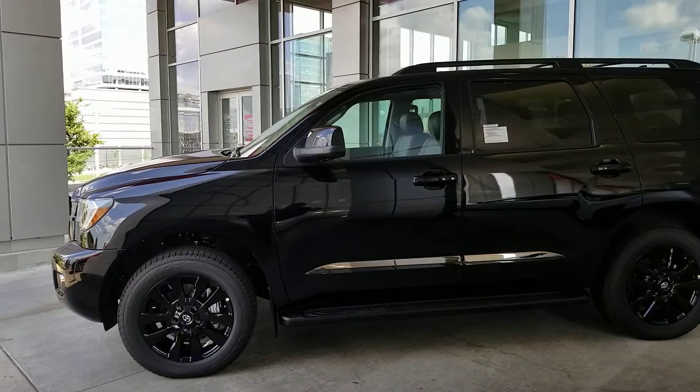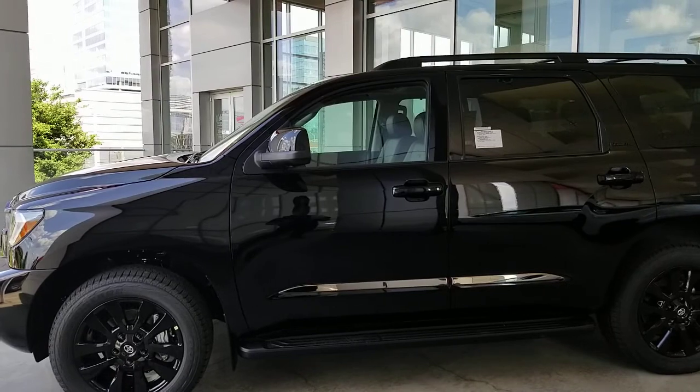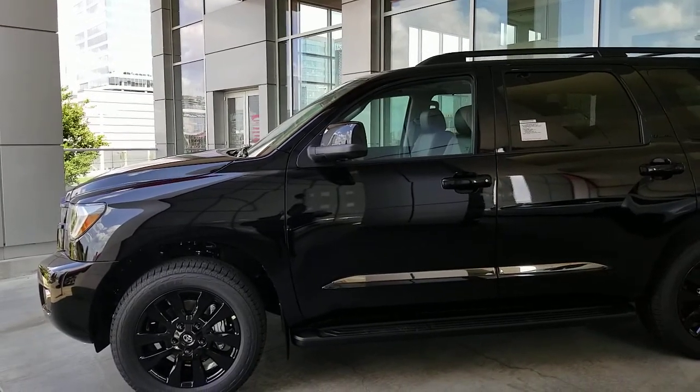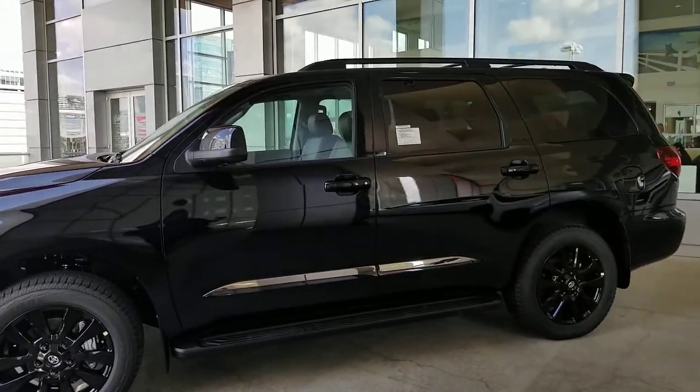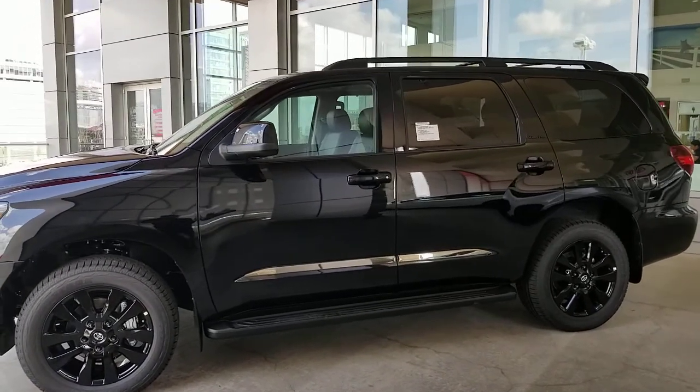It's actually a low emission vehicle. It even says that right here. It's California Air Resources Board low emission vehicle, which is kind of cool. I know our HOV lane will let you drive a low emission vehicle in the HOV lane, so apparently a Sequoia would qualify for that. That's actually pretty cool.